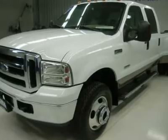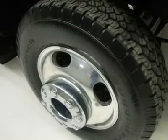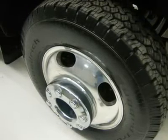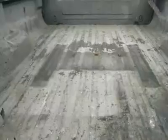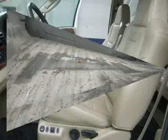power sliding rear window, reverse sensors, multifunction steering wheel, driver information center, compass, temperature, mileage display, tinted windows, fog lights, clearance lights, polished aluminum rims, steel-load floor, factory all-weather floor mats, wood grain dash and door trim, air, cruise control, tilt, power locks, power windows.